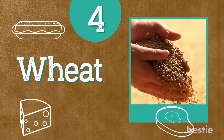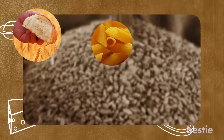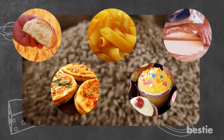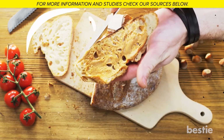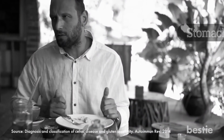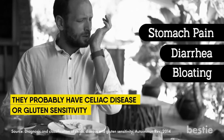Number 4. Wheat. This grain occupies a major chunk of most meals. All those tasty breads, pastas, tortillas, pizzas, and baked goodies are made from wheat flour. There's been an ongoing debate when it comes to wheat's ability to bloat. And there's only one protein to blame. This is gluten. A few people get severe stomach pain, diarrhea, and bloating if they consume foods with gluten. They probably have celiac disease or gluten sensitivity.